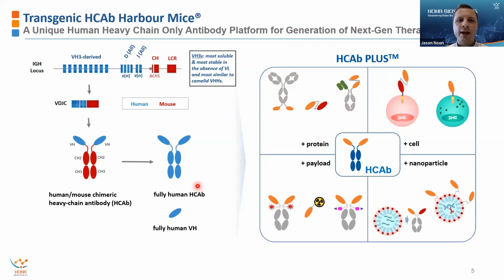The transgenic HCAb mice contain a highly optimized set of VH genes, and these VH genes are all derived from VH3s. VH3s are widely known and published to provide the most soluble and stable HCAbs in the absence of the light chain. The VH3s also have the most similarity to the camelid VHHs. Also, our HCAb mice contain all of the diversity genes and also the joining genes, so the sequence diversity as well as the epitope diversity is very high in these mice. And from these HCAbs we can obtain a fully human HCAb-VH domain. So this is like an antibody, it's just fully human.